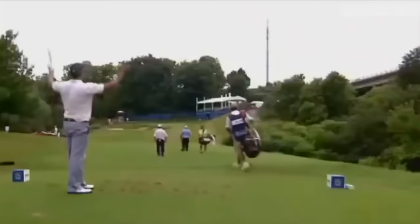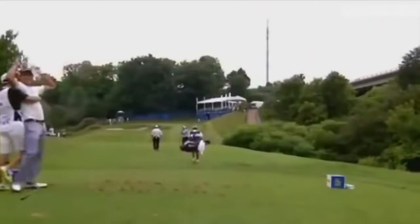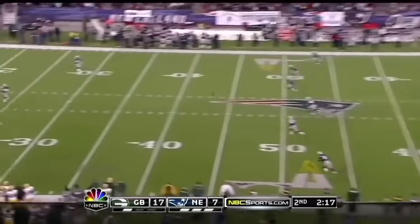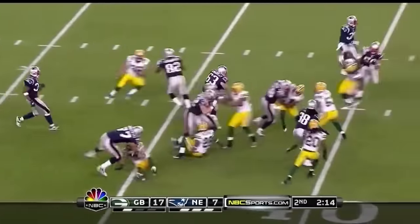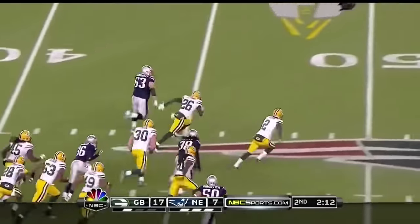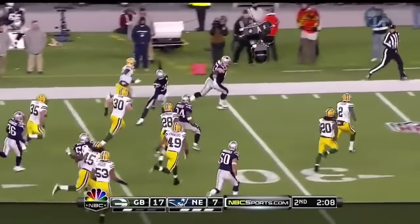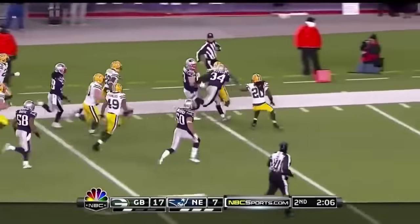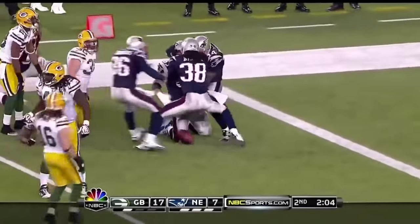That's the way to do it. Oh, hold on. And that's hard to do with an assist. Wow. Oh, nice. Bouncing ball fielded at the 25. Oh, you got to be kidding. Oh, look at this. This is Dan Connolly, the right guard. Still going to the 4-yard line.